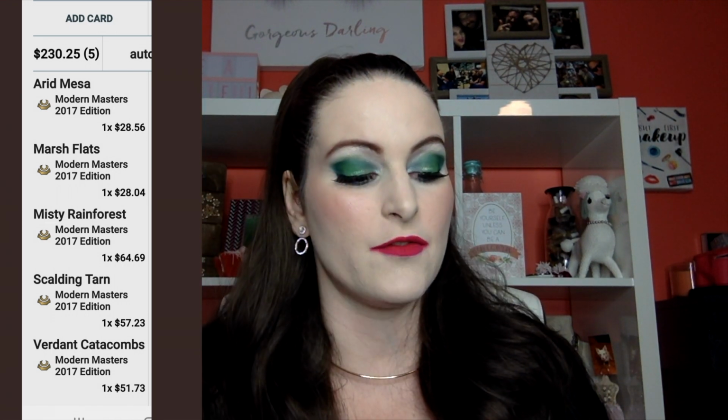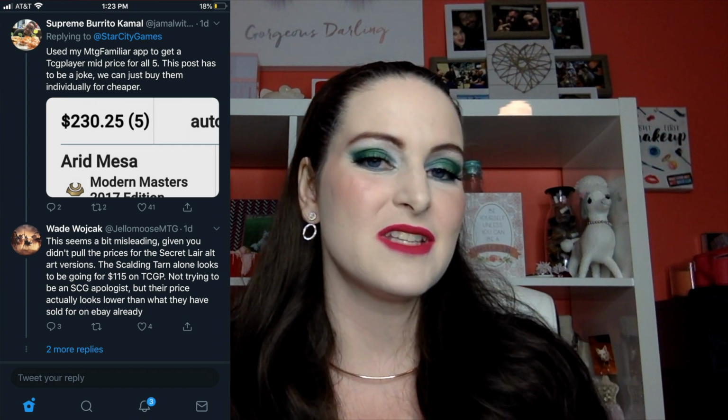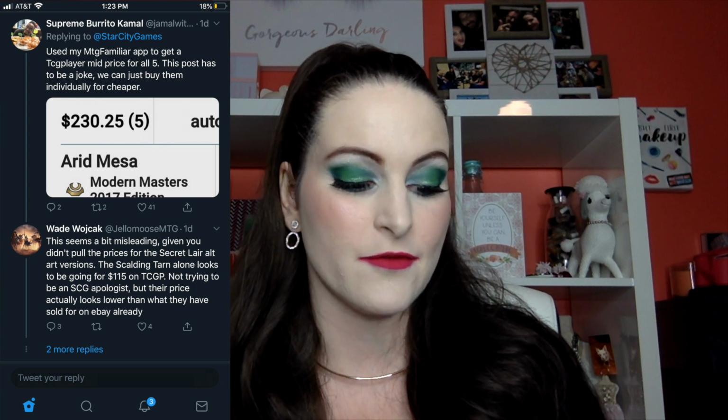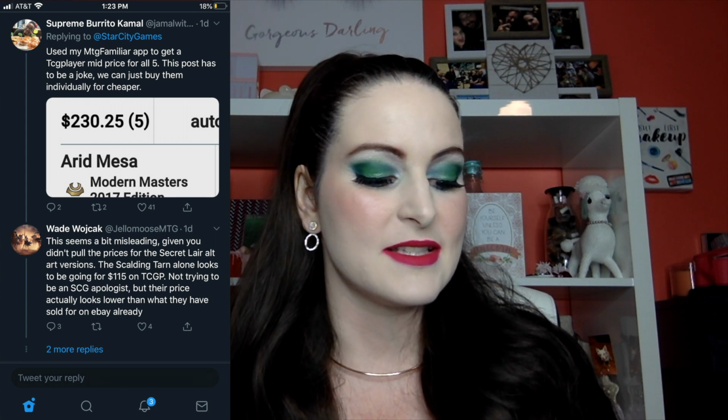Somebody actually pulled the prices, and it was $230 on TCG Player for all of them. Supreme Burrito Kamal, thank you for going ahead and pulling all the prices. And then Jello Moose MTG replied, and he said, this seems a bit misleading given you didn't pull the prices for the secret layer alt art versions. Scalding Tarn alone looks to be going for $115 on TCG Player. Not trying to be an SCG apologist, but their price actually looks lower than what they have sold for on eBay already. Now, I think that that's an initial bump. I think that Scalding Tarn price of $115, I actually think that's going to go down to whatever the average for a Scalding Tarn is right now.